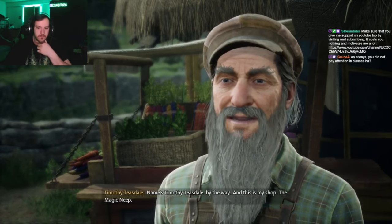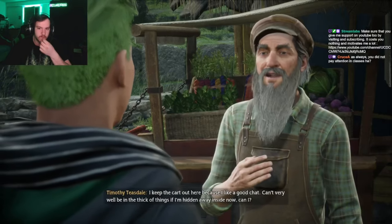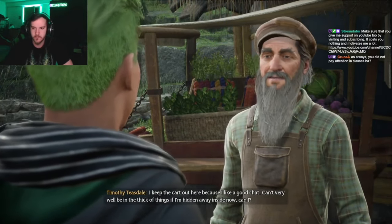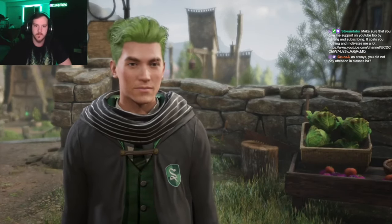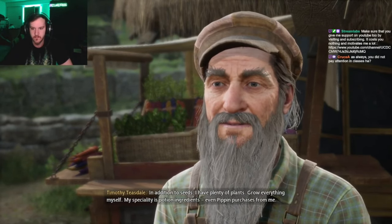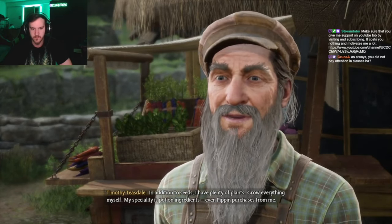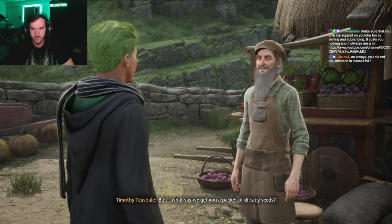Name's Timothy Teasdale, by the way, and this is my shop, the Magic Neep. I keep the cart out here because I like a good chat. Can't very well be in the thick of things if I'm hidden away inside now, can I? I suppose not. In addition to seeds, I have plenty of plants. Grow everything myself. My speciality is potion ingredients. Even Pippin purchases from me. But what say we get you a packet of Dittany seeds?